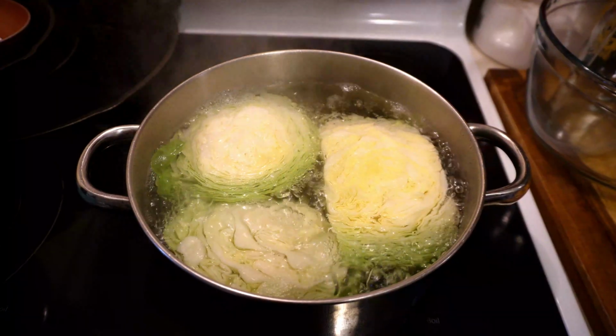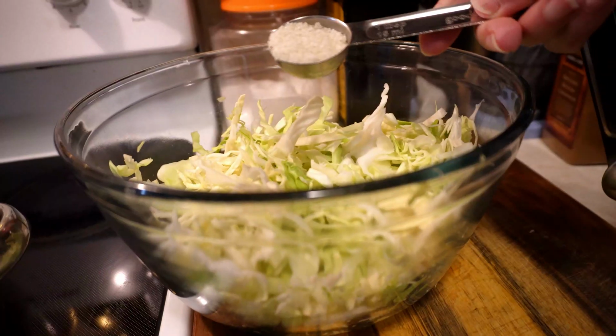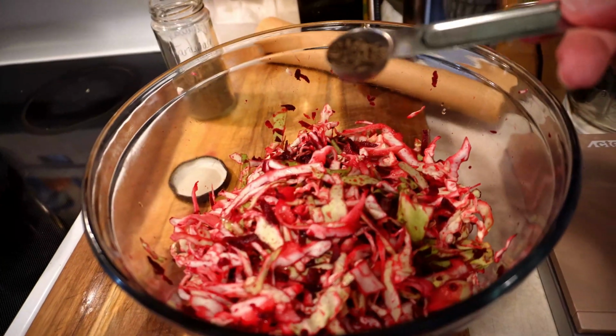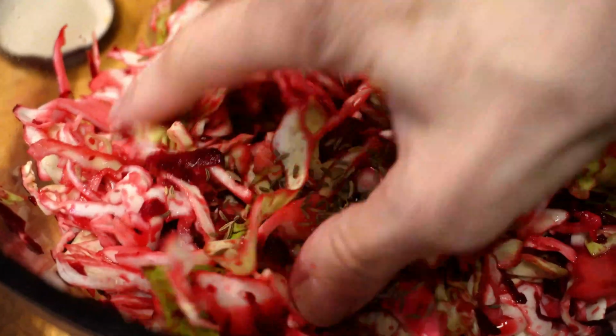So I just chopped it up finely while the other cabbage is boiling, and we've got a nice bowl here. It is 1 pound of cabbage per 1 tablespoon of salt. And I have some ground up beets and some caraway seeds here, and I'm just massaging it all together and getting the water to come out of the cabbage leaves.